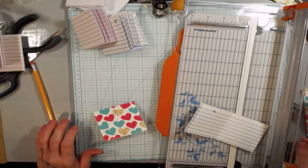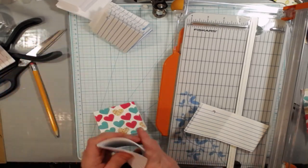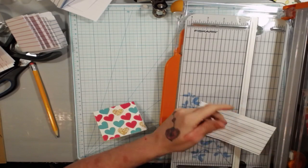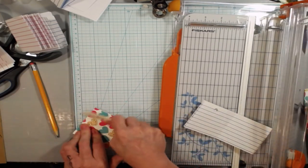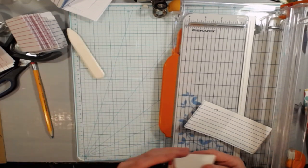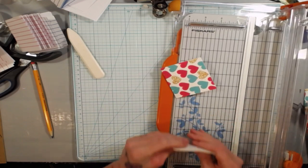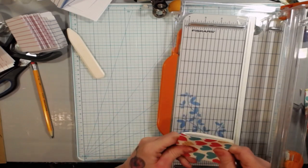Where's my bone folder? Spanky, did you steal my bone folder? Nope, I found it. You're lucky this time. Hi, Davita. Are you leaving or did you just get here? I didn't see you come in if you're just getting here.